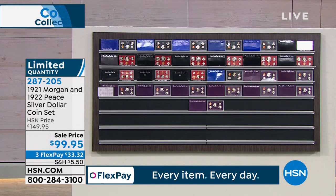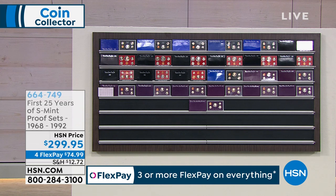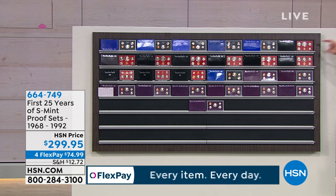We've got more goodies in this hour. Coming up, we've got our showstopper, and take a look, it's a big proof set that we're going to be presenting later on in the show. First time back since August, and we've got the entire collection. That is the first 25 years of San Francisco Mint proof sets, 1968 to 1992. It's under $300 today at $299.95. Like $10 a set. I've got to fix that. It's making me crazy.